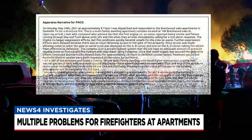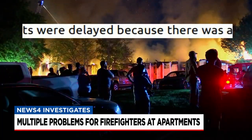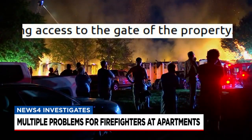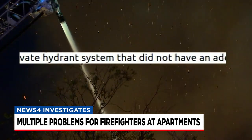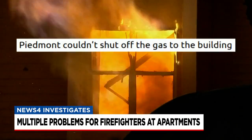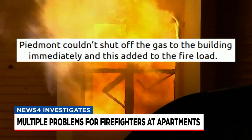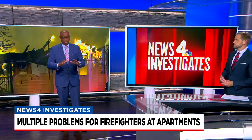In the final fire investigative report, it shows firefighters were delayed because there was an issue obtaining access to the gate of the property. The report cites the complex had a private hydrant system and there was an inadequate amount of pressure to fight a fire this size. Finally, it cites that Piedmont Gas Company couldn't shut off the gas to the building immediately and added to the size of the fire.